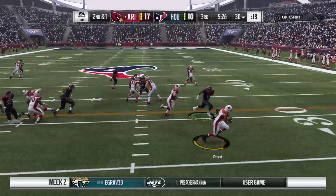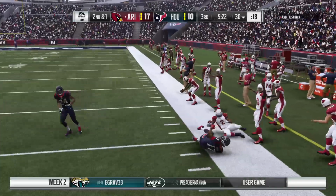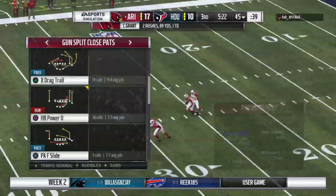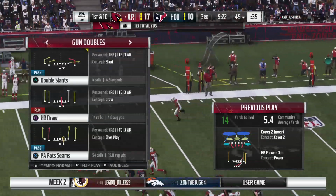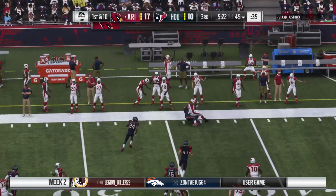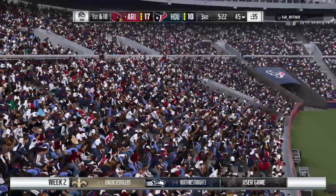They'll run it now out of the gun. A good gain of 14 there, and it moves the chains. They're trying to show that they can run the ball and protect this lead. Give it to the backs, play a little bit of keep away, don't you think? And that's probably a good philosophy at this point, going to make that defense stand up and stop them.